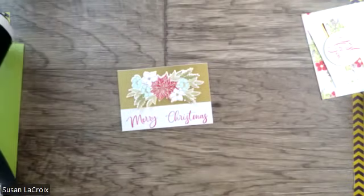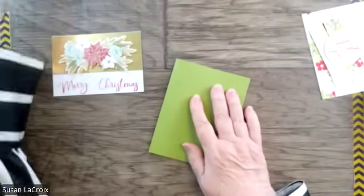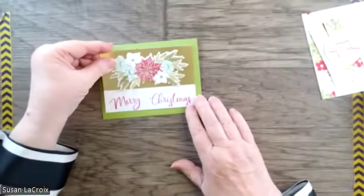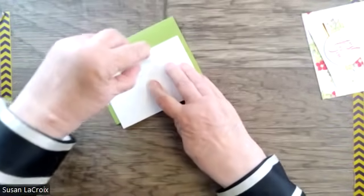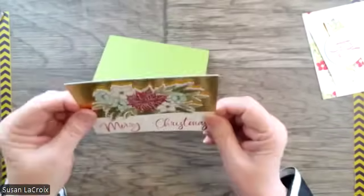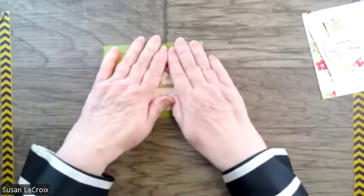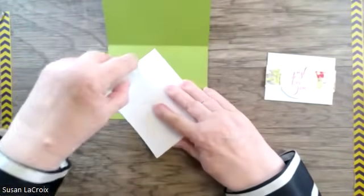So, yeah. All right, let's put this card together and get my bone folder out here to get a nice crease. And we're going to go ahead and put this on here in the front, and we will bling it up. But first, I want to get the inside done. All right, and I'll go ahead and put our inside piece.